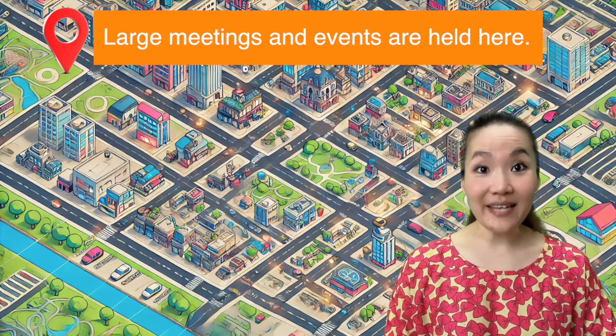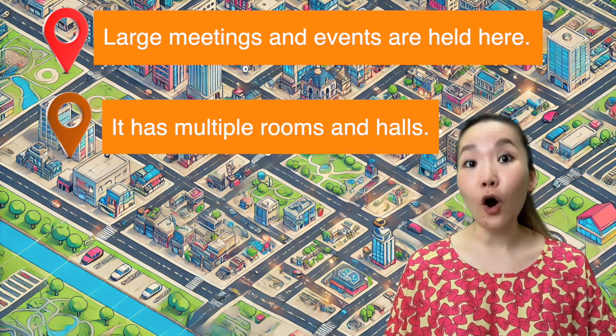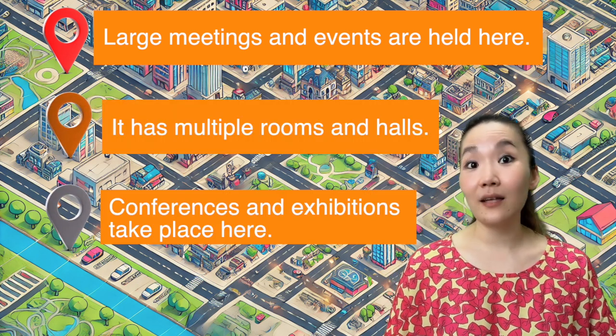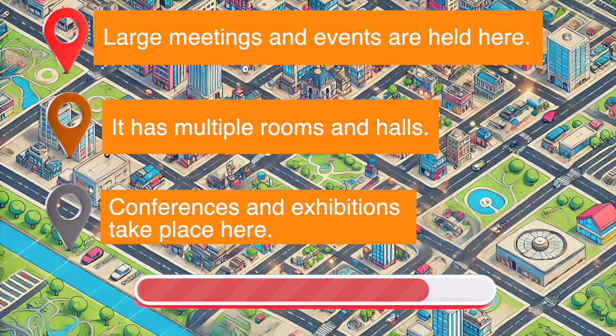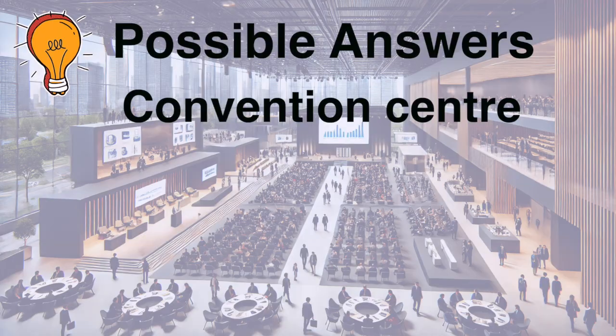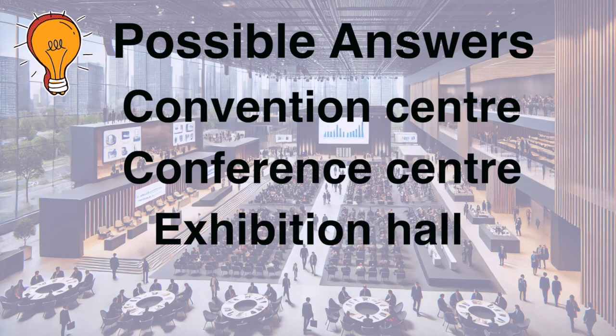All right, last one. Large meetings and events are held here. It has multiple rooms and halls. Conferences and exhibitions take place here. Possible answers include convention center, conference center, or exhibition hall.